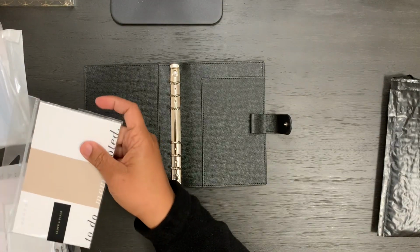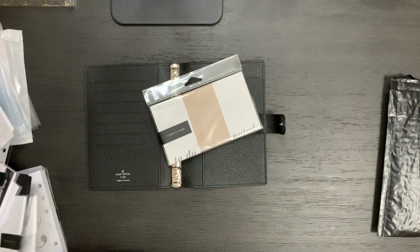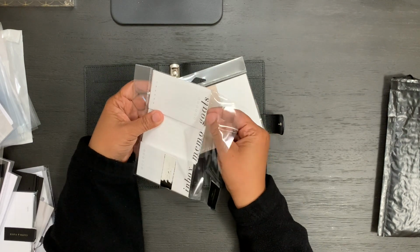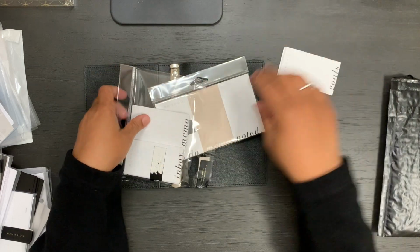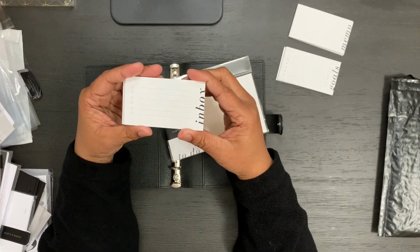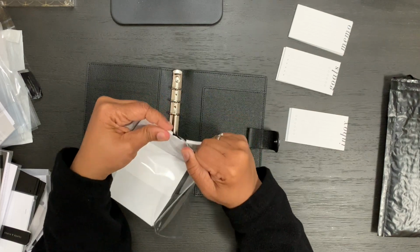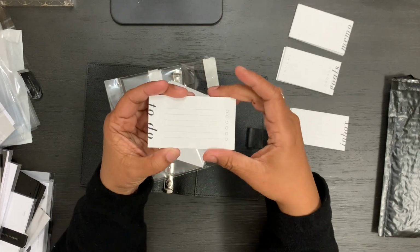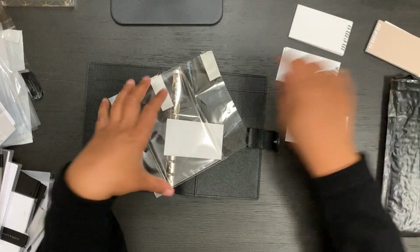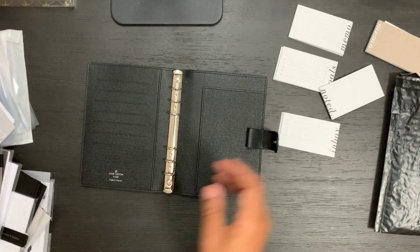So from Cloth and Paper, I got a set of these journaling cards, I think is what they're called. And I got 2 of them. So I got this one that has goals, memo, and inbox. And then I also got another one that is to do. Memo again, but I like this color, this tan color. And lastly, noted.